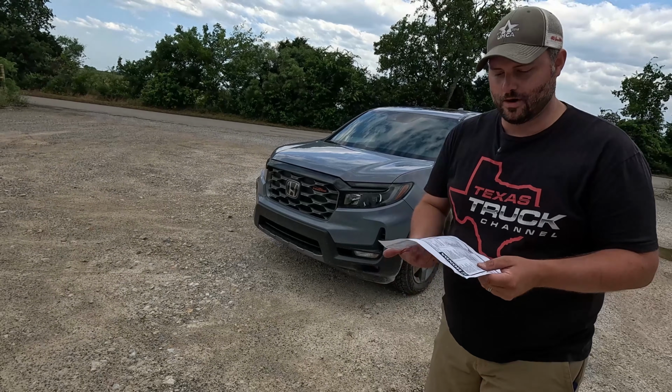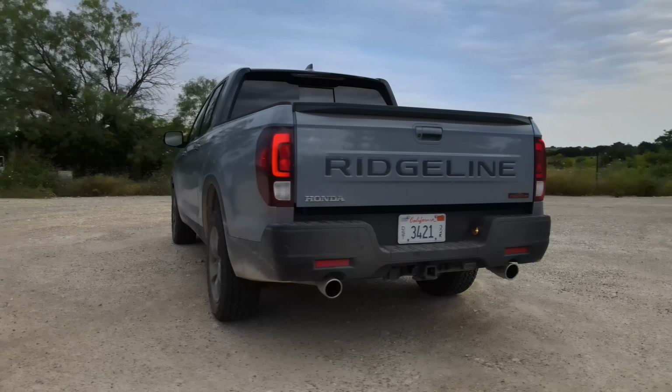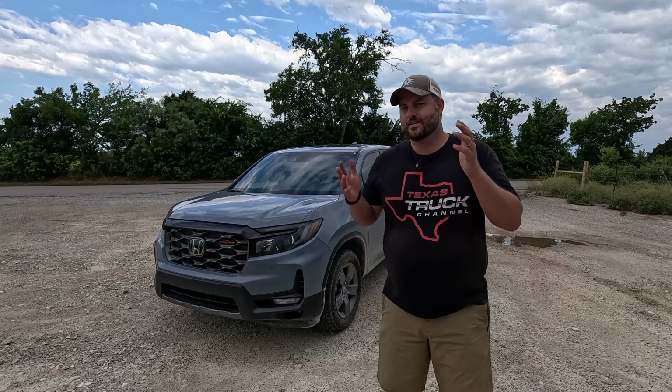That's what it is. There is one more option for $250, which is the black letters on the tailgate, so a pinch over that. And honestly, when you look at the features this has compared to other trims of the Ridgeline, the Trailsport doesn't cost that much more, really. They start at $39,000 with no options at all. What does the Trailsport give you, Craig?